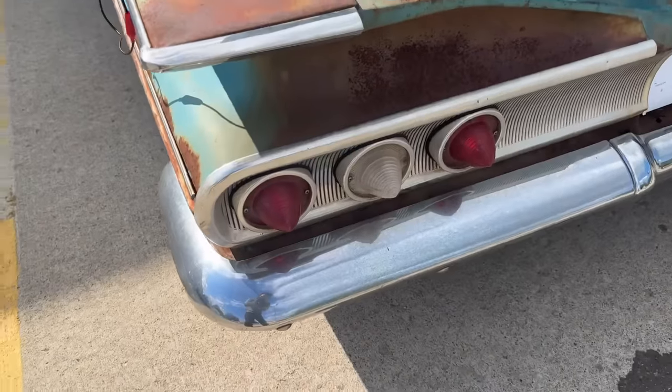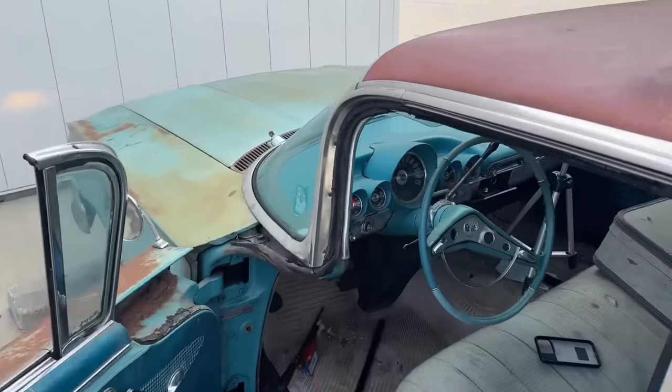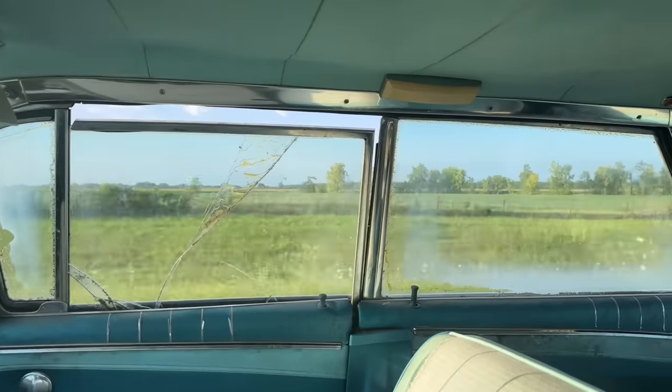Now we have taillights. It's hard to see in the daylight. You can see I got taillights now. We got taillights, brake lights, signals, everything again, and we can just keep on rolling.